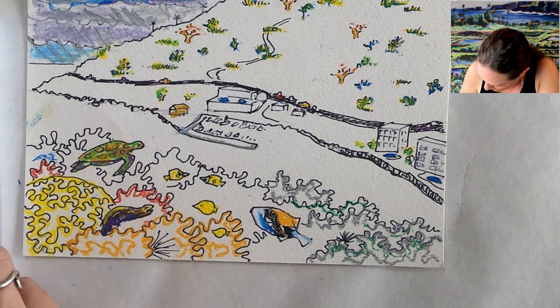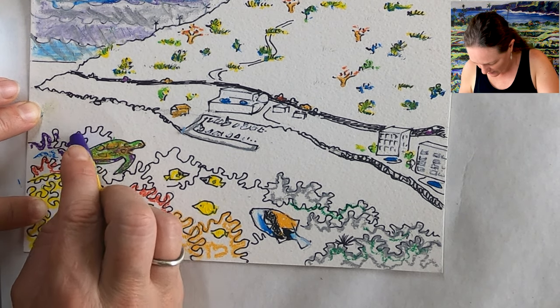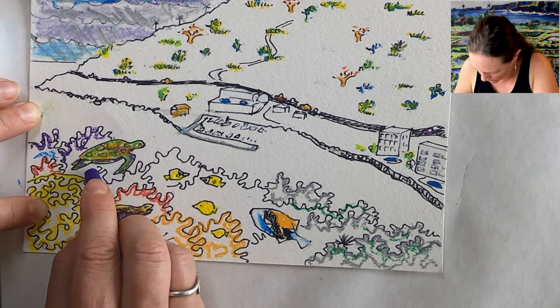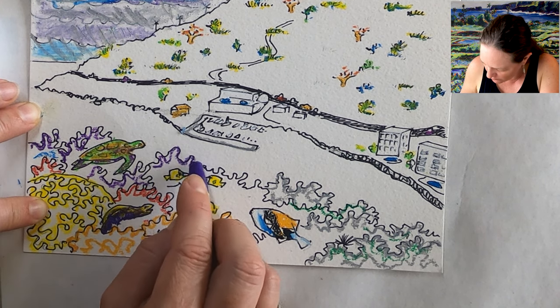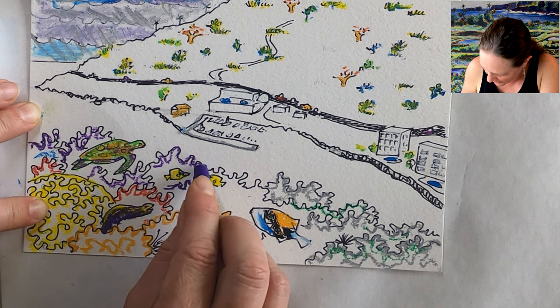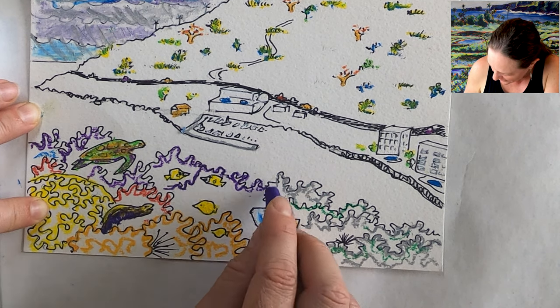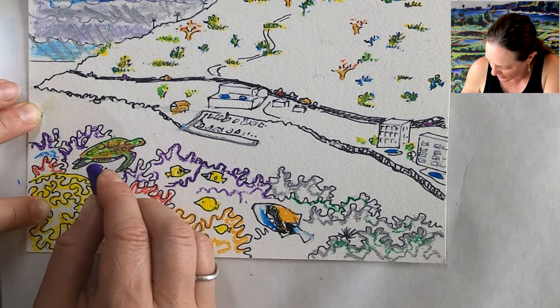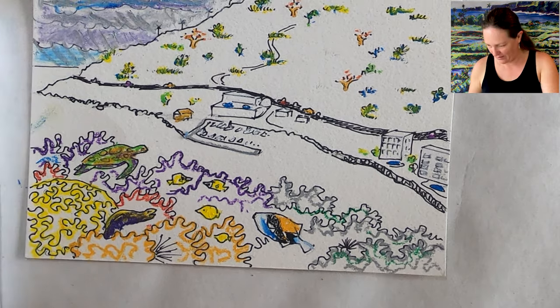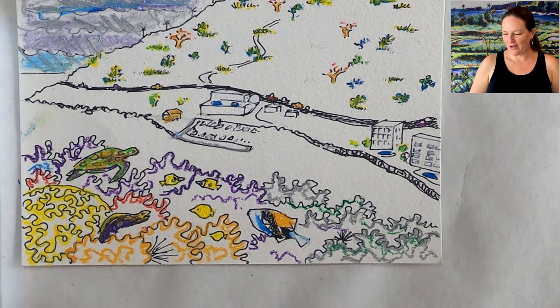Let's see, some more bright coral reef colors. What other ones do I want to do? Ooh, let's do some purple. And sometimes as the coral reef gets farther away, I'll make more purple and blue colors for the outline. And this really makes your artwork exciting, especially if you didn't Sharpie it. But even if you did, you want to have all of that detail in there.